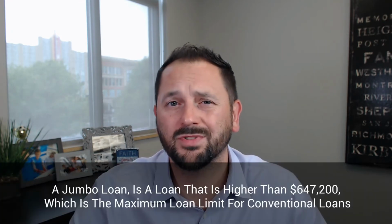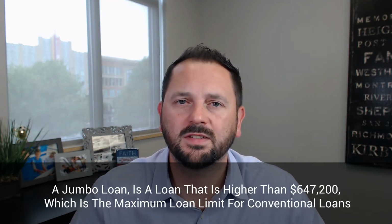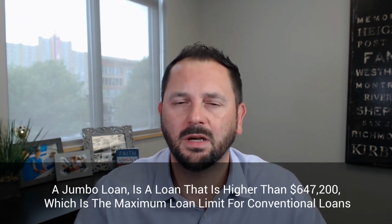ARM products are usually in the jumbo world, where it's a higher loan amount, more money that you're borrowing from the lender. So a difference of 0.5% will make a big difference on your monthly payment. It all comes down to how much you're saving in your monthly payment.